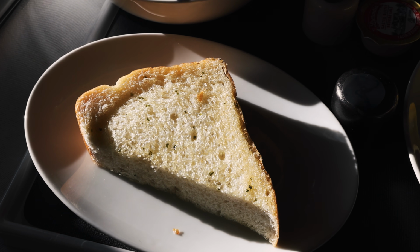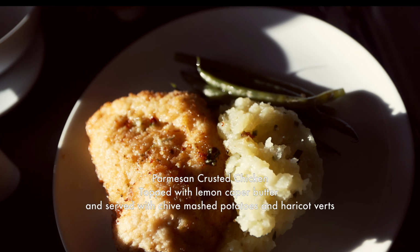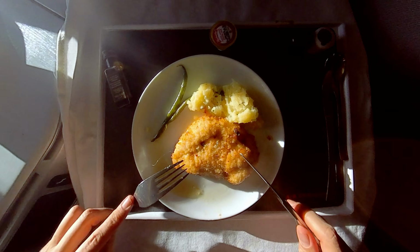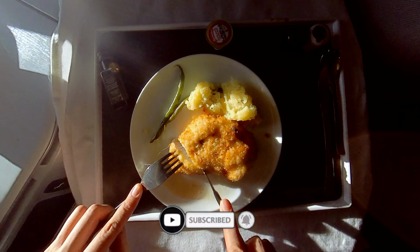Next we have the main. Now normally I would not have ordered the chicken because I generally find it basic and boring, but since the chicken is a signature Hawksworth item on the menu, I go with it. Generally I find if an airline has a featured chef or restaurant on the menu that the quality of those dishes will be much higher than that of the standard offerings.